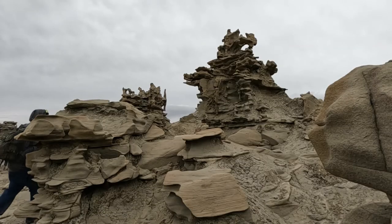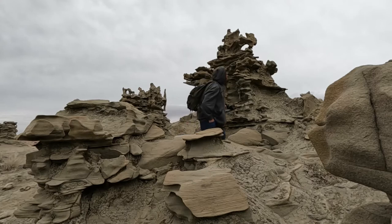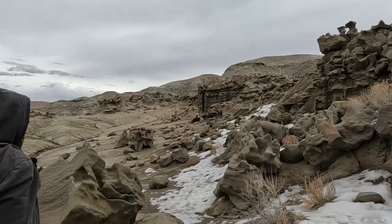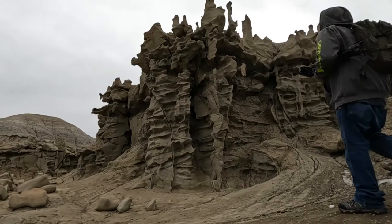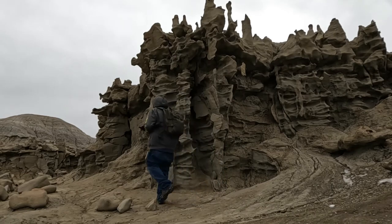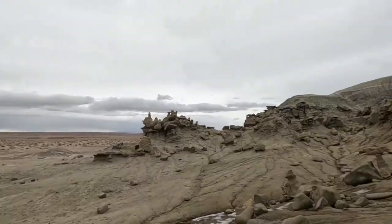Don't climb on any of these rocks, they'll break, and then nobody else will get to see them. Some of these rocks look like dinosaur bones. Check this one out.